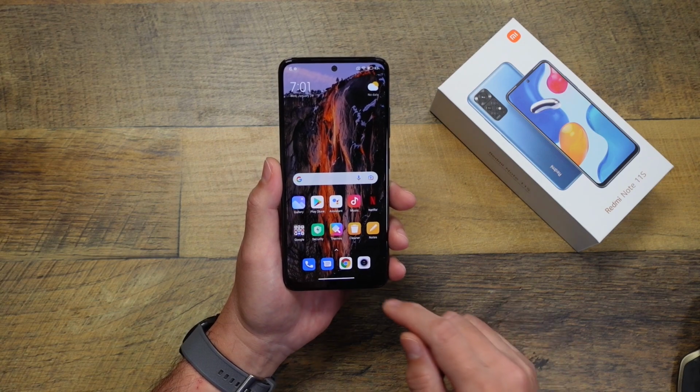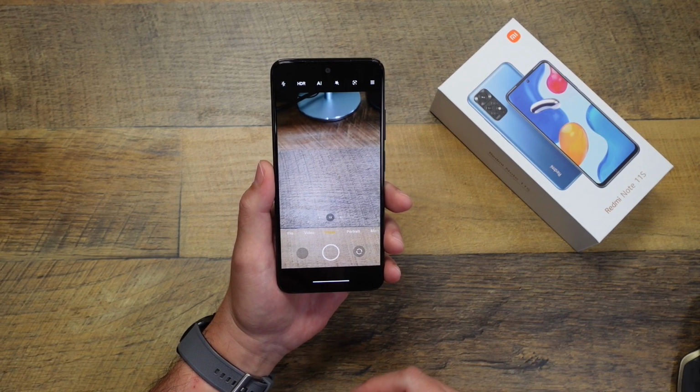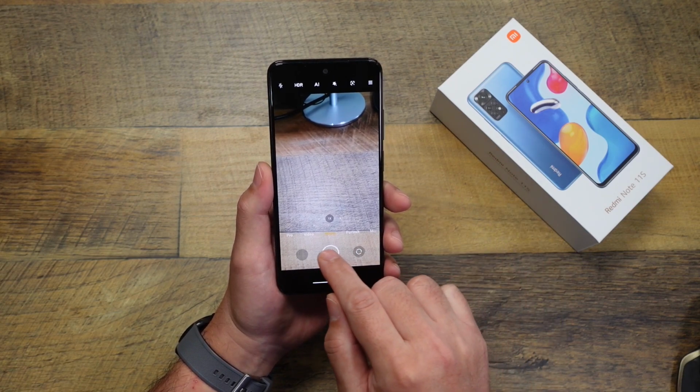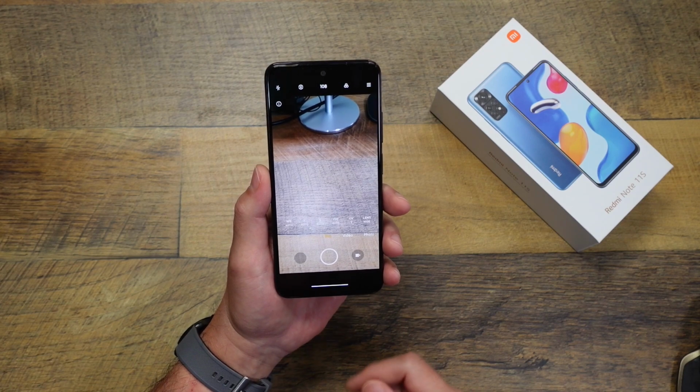All right, so let's go ahead and check out the camera app now. So let's fire that up. And this is pretty much a stock Xiaomi camera app. So you have auto, you got video here. You do have a pro mode, which is nice on this phone. So this is pro photo.